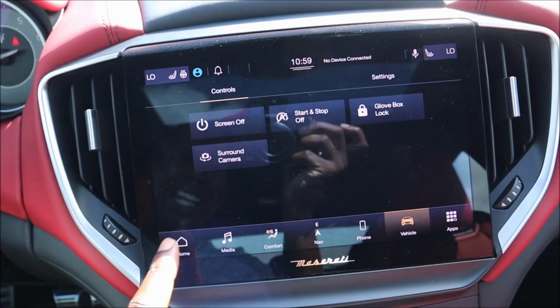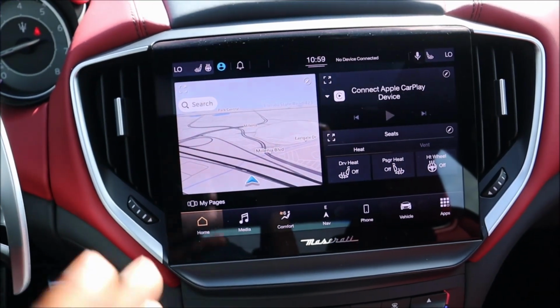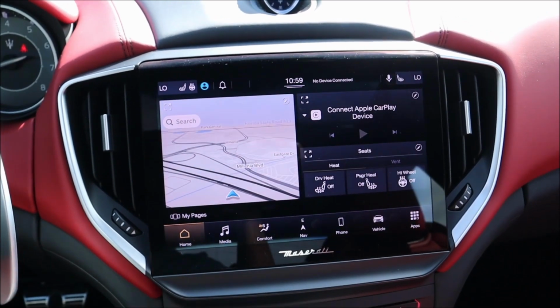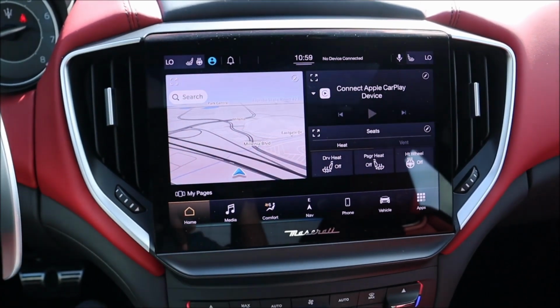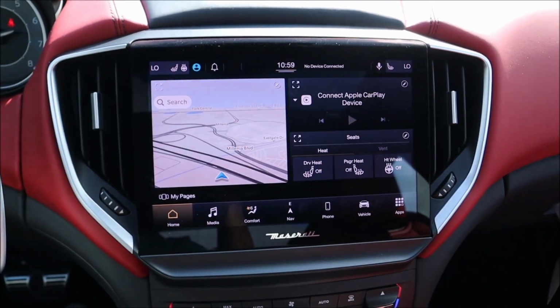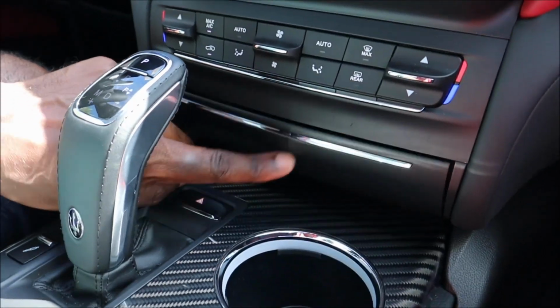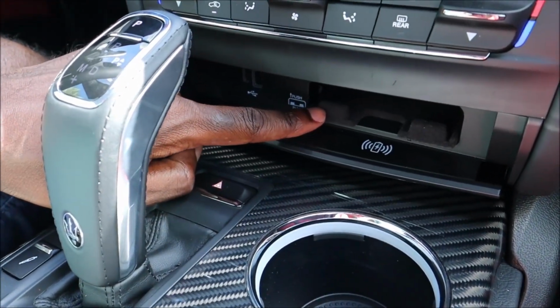All right, so with that said, we know the Uconnect 5 infotainment system. We've had it for forever. Wireless Apple CarPlay and Android Auto. You can set up profiles. You have the smart intelligent Hey Maserati, and it will do things for you, the voice controls, all that good stuff. Dual zone HVAC controls, and you have your wireless charger there.